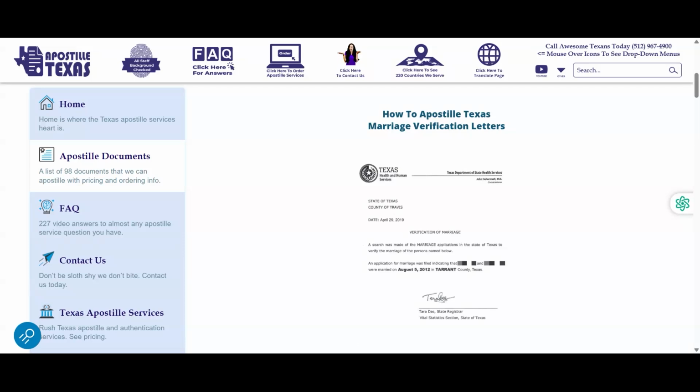First, all documents classified by the Texas Secretary of State as recordable documents, like a Texas marriage verification letter, cannot be emailed or faxed to us by you to apostille. You must either mail us or drop off to us the original or a certified copy of your Texas marriage verification letter. It cannot be a photocopy or a notarized photocopy at our main Austin, Texas office.